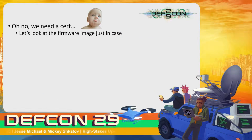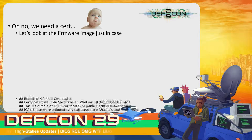Looks like we need a cert. Well, what kind of cert do we need? We need a valid SSL cert so we can use with our malicious server to do a proper handshake and sniff the traffic. So let's look at the firmware image.